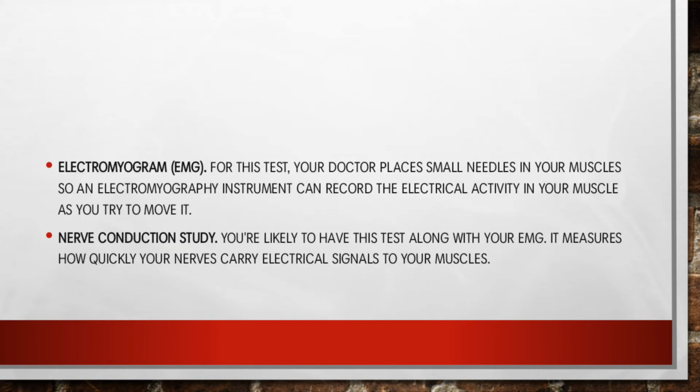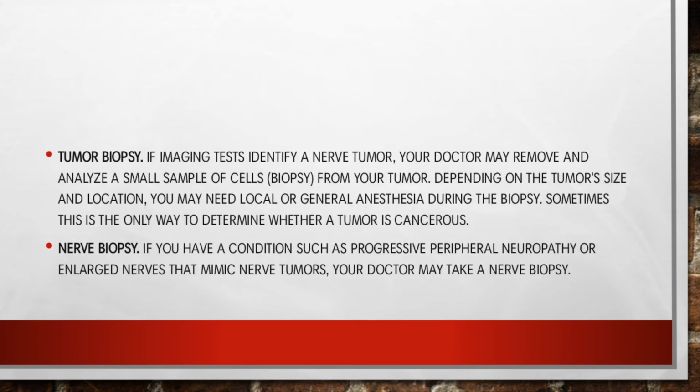Next is the electromyogram. For this test, your doctor places small needles in your muscle. An electromyography instrument can then record the electrical activity in your muscle as you try to move it. Nerve conduction study: you are likely to have this test along with your EMG. It measures how quickly your nerves carry electrical signals to your muscles.